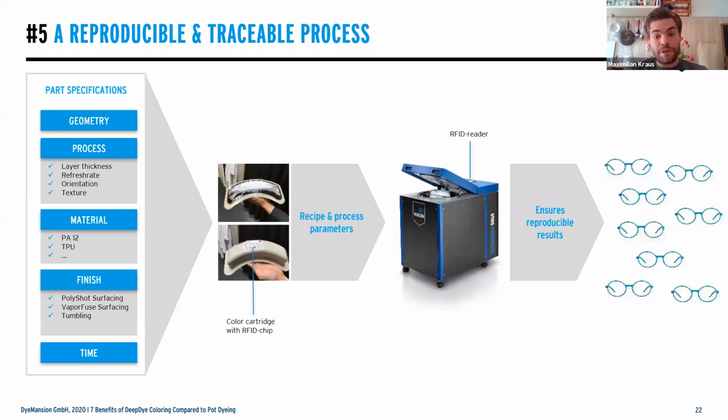Why is it traceable? Because of the RFID chip. With this chip, we can track and trace the color cartridge back to the original batch that we received in our facilities. So if we talk about serial manufacturing, our customers tell us that this is mandatory. And I think you don't get it with a cooking pot. At least it's very hard to achieve.